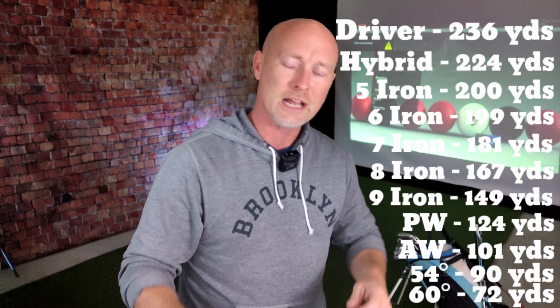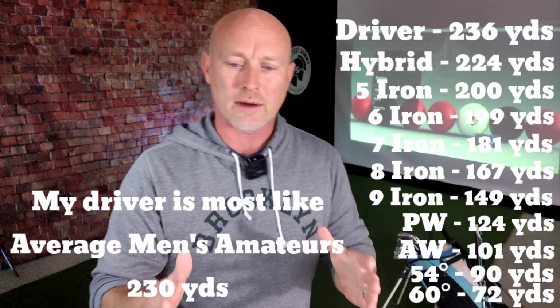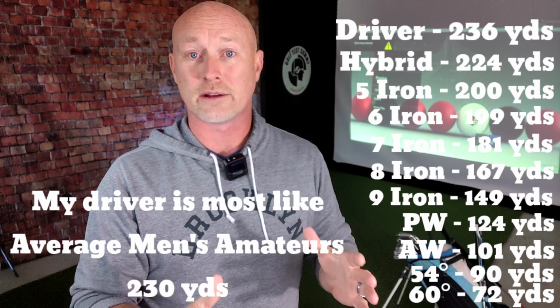Now, I just want to say this. My driver is problematic for me, probably because I don't practice it enough, probably also because I don't have the setup just right. I don't have the ball position correct a lot of times. My swing gets a little bit different. The club itself, I'm using an R580, a TaylorMade R580 as my driver. That is definitely like, I think, a 15-year-old club.